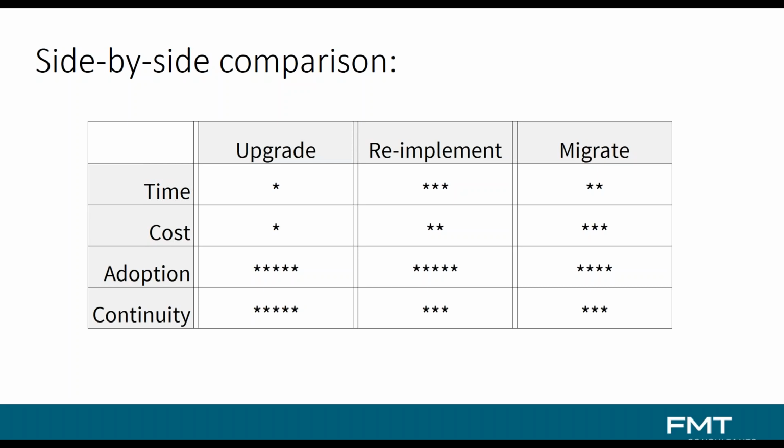And in terms of continuity, that's really from a data perspective. Upgrading helps you really maintain all that historical data, right? You're upgrading the existing database, so you're maintaining that historical data. There's still the opportunity to do that from a re-implementation and a migration to a new product standpoint, but you've got to migrate that data, so that may drive up the cost slightly. So just some things to think about there relative to that side-by-side comparison.